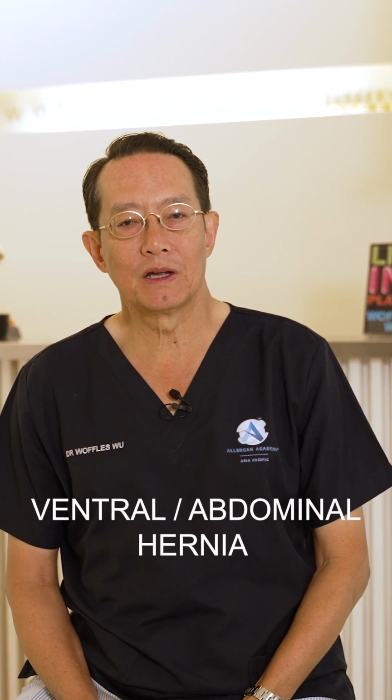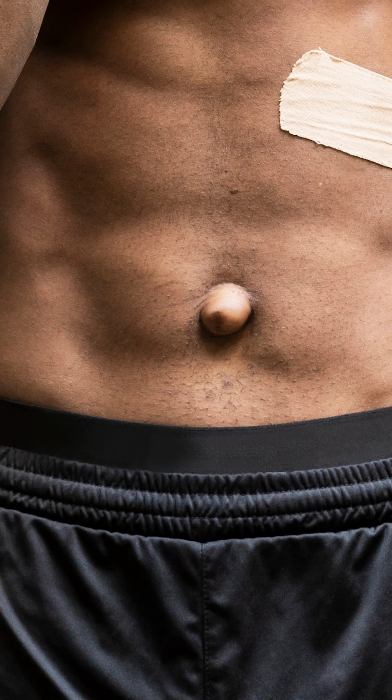If you draw a cartoon character or you see one of these really buff bodybuilding types, you will see a six-pack. But in some patients, the six-pack separates and you have a three-pack here and a three-pack here with a gap in between. That is a ventral hernia or an abdominal hernia. Sometimes it's associated with an umbilical hernia. So you may see at your belly button something protruding like a little lump.